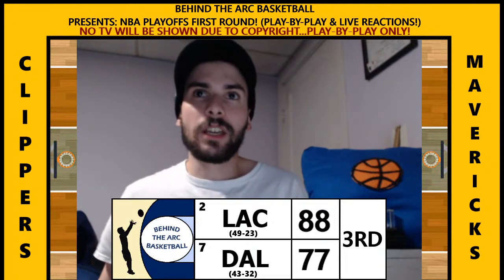Big 3 going down right there by Dallas. They pull one in 11. Hardaway's got 15. Hardaway's doing great. He's got 8 points this quarter. Clippers with the basketball right back, up by 11. Kawhi has it at the left elbow.